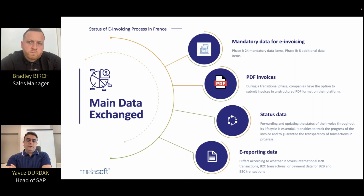In the system, 4 main data types can be exchanged. The first one is the invoice data, the mandatory data for e-invoicing. We have 2 phases for this. In the first phase, phase 1, 24 mandatory data items. These are defined in the government directories. So we have 24 mandatory data items that should be shared in the mandatory invoicing. In phase 2, 8 additional data items will be added. So in total, 32 mandatory data items should be shared over the system.